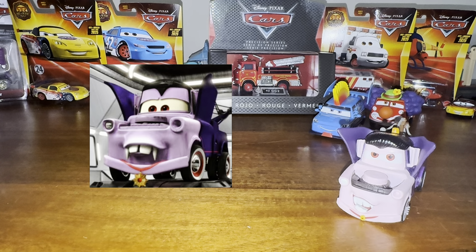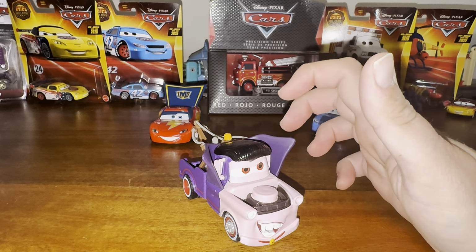Not only that, he did appear in Cars Land, by the way, during Halloween season in 2017, I believe, as a vampire. And this is considered going to be a redo as Dracula Mater. So without further ado, let's review him.